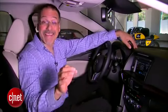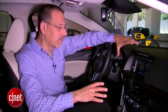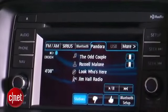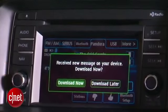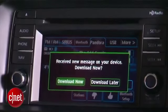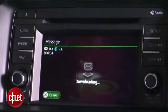Now we have SMS text message handling in this head unit as well. It's a mixed bag. You'll see I'm going to get a big sort of an interruption screen that says a message has arrived. Doesn't tell me who it's from or anything more about it, but I have to decide to download it or not. Shouldn't it automatically be reflected in the head unit? I mean, it's connected, by the way. This typically is where it really falls down.